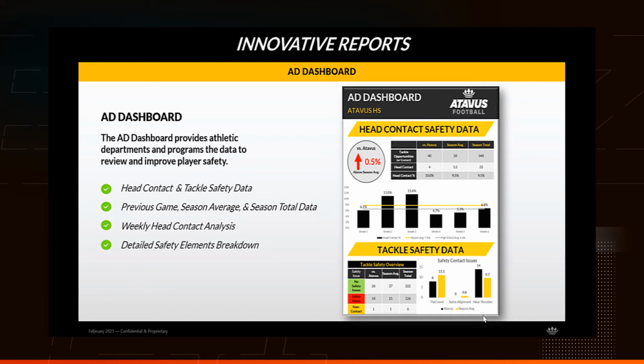In the top portion of the sheet to the right, you can see tackle opportunities with contact, and head contact percentage broken down by the previous week, season average, and your season total, as well as to the left, based on the previous week, how much it differs from your season average. So in this case, only 0.5% increase in head contact, which is labeled in red. If it was a decrease in head contact from your season average, it would be labeled in green.